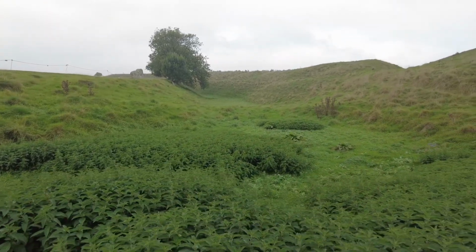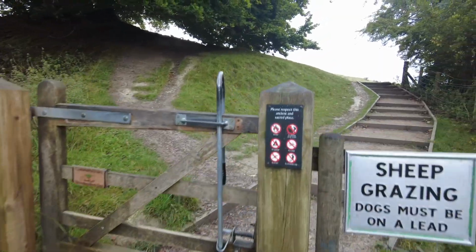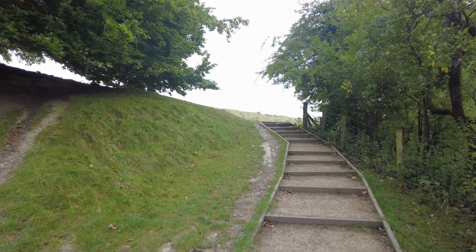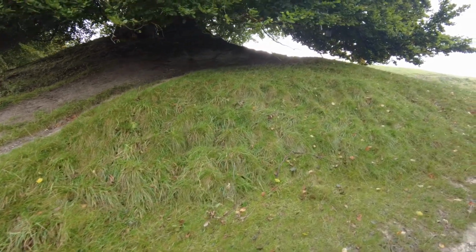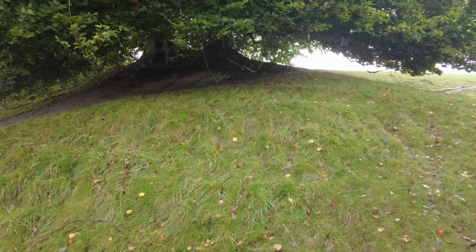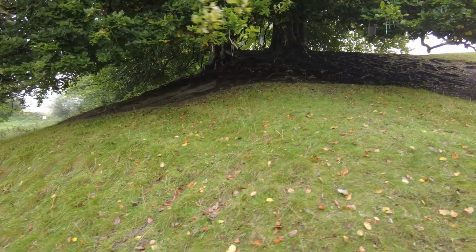And it's pretty substantial. And you always have to remember that it's filled in over time. So they were roughly twice as high as this. And this is one of the real beautiful spots. As you cross the side road which leads up to the Devil's Den and the Valley of the Stones, there's a little staircase up here, and next to it is this tree. And from here it doesn't look that special.